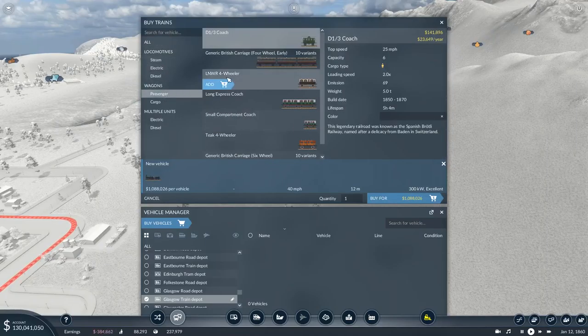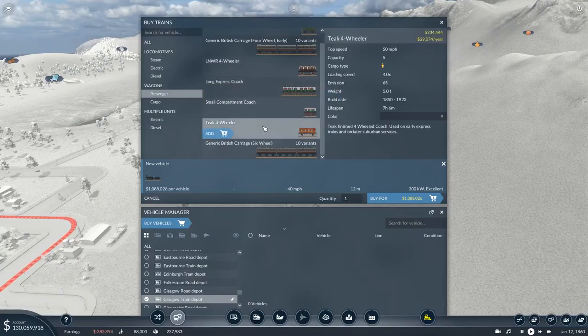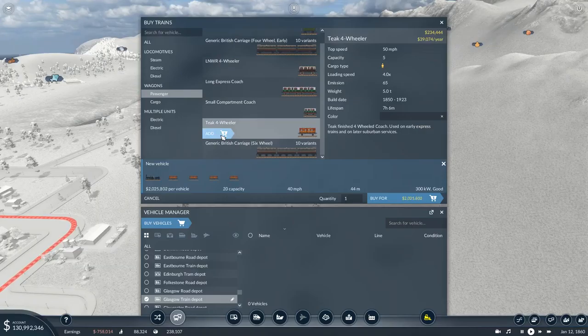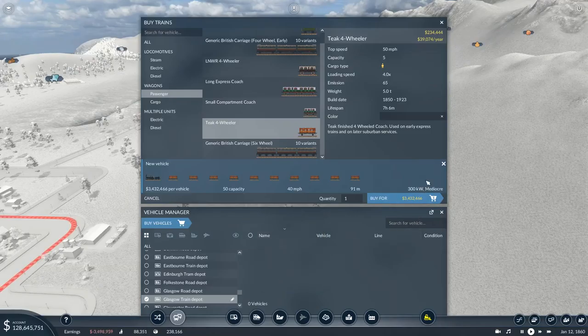We want passengers. We won't use the London North Western Railway stuff. These do 50. The teak four-wheelers. Or we could use these. 45. I think for this one we'll use 1, 2, 3. No, no, no. Go away. 1, 2, 3, 4, 5, 6, 7, 8, 9, 10. Capacity of 50. Buy that. Set it on line 1 because we've not named it yet.